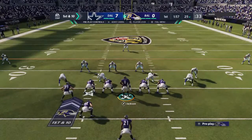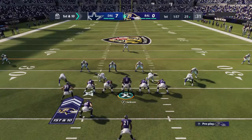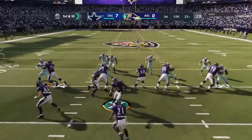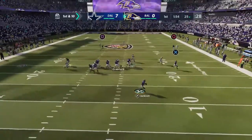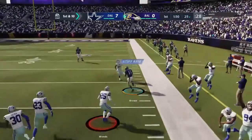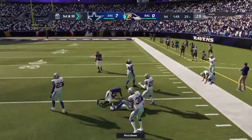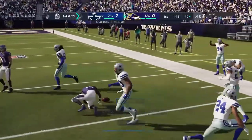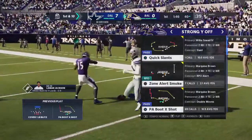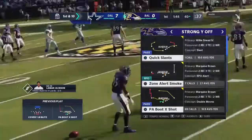Jackson and the Ravens come up now, 1st and 10 at their own 25-yard line. Off play action, he'll throw to start the drive. Catch is made by Marquise Brown. And they've got it well across midfield, down to the 40 before it's all said and done. The catch and run pays off to the tune of 35 yards.